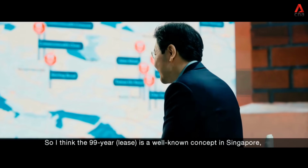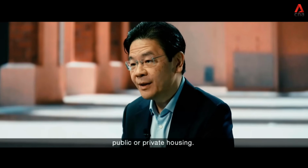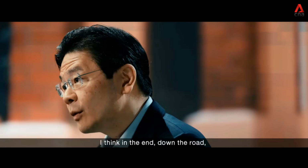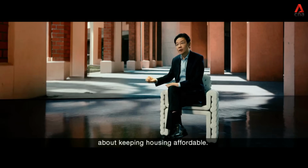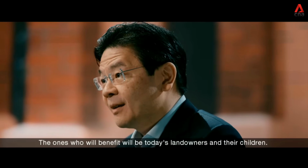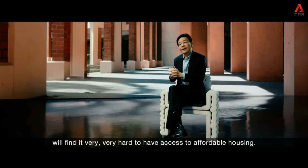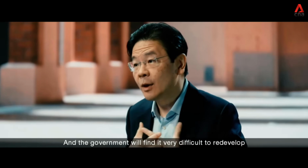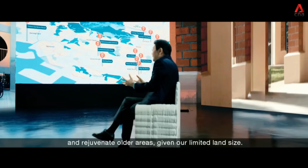So I think 99 years is a well-known concept in Singapore, public or private housing, because if all land in Singapore becomes freehold, I think in the end, down the road, it will be very hard to assure future generations about keeping housing affordable. The ones who will benefit will be today's landowners and their children. But new generations who don't have housing bequeathed to them will find it very hard to have access to affordable housing. And the government will find it very difficult to redevelop and rejuvenate older areas, given our limited land size.